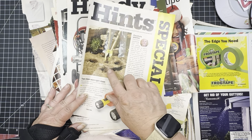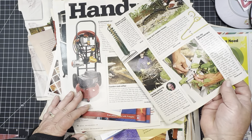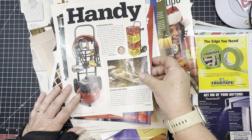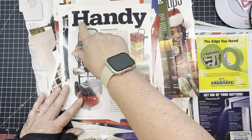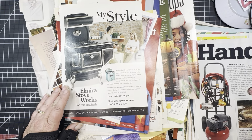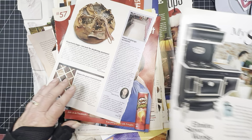Why did I keep garden stuff? I like the words too. More garden stuff. So journal. Thought that was a neat image. I liked the words, so I'm putting that in. Gluebook fussy cut. The old stove. Gluebook fussy cut.